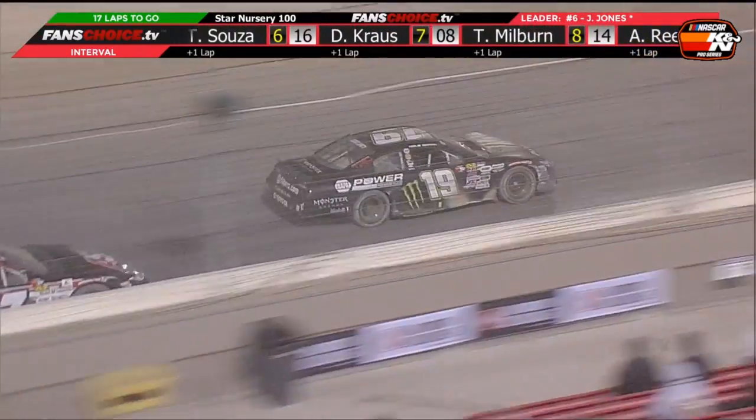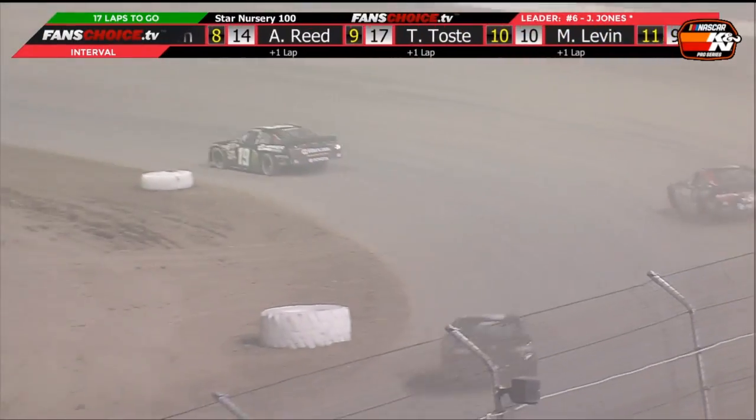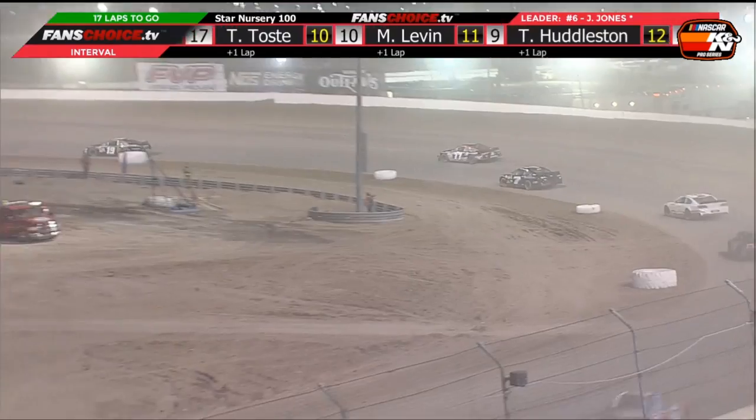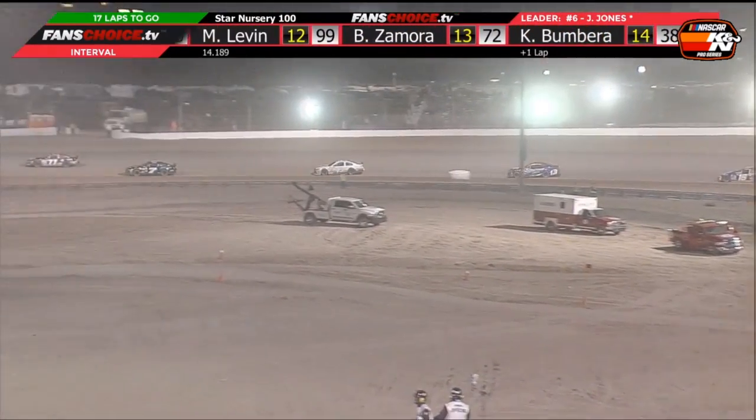It's going to be 2 weeks in a row winning on a track for Jager Jones. He's going to be spoiled. Yeah, I mean, win one in Florida, come back over here and win one in Vegas.